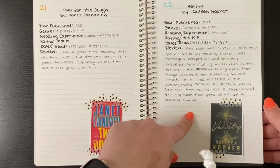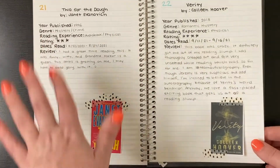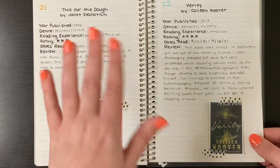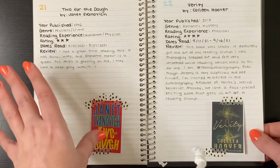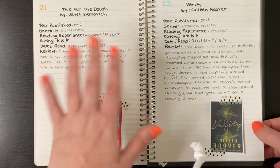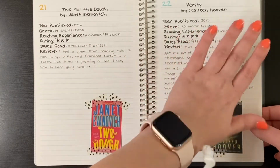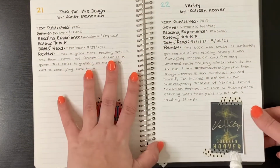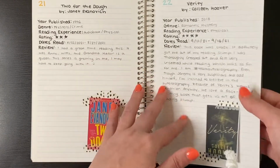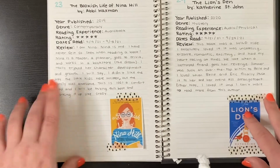And then I read Verity by Colleen Hoover, and I gave it 4 stars, but oh my god, I read this book so fast. It definitely got me out of my reading slump that I was in over the summer. It was so good, and it was so strange, and yeah, I don't know. I mean, don't read my pages if you don't want spoilers, but it was a lot. It was a lot, but it was definitely entertaining, but it was wild.